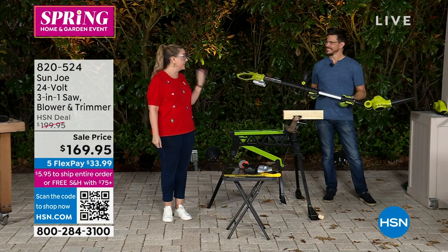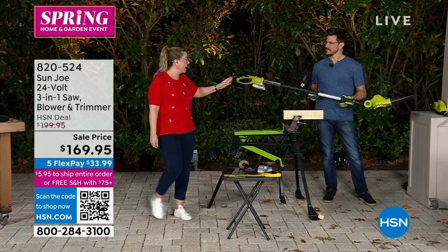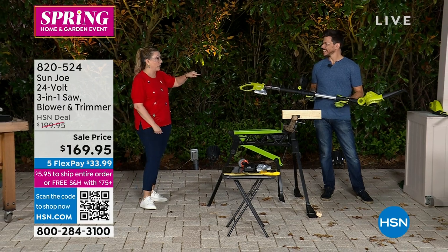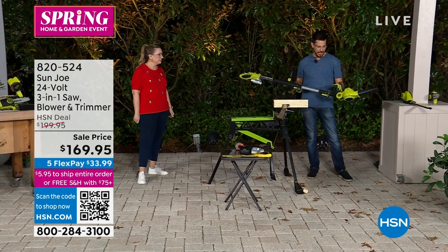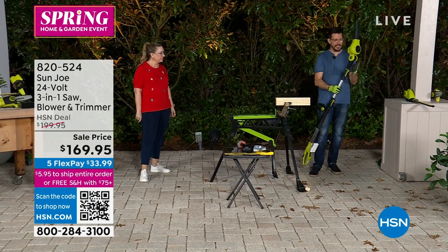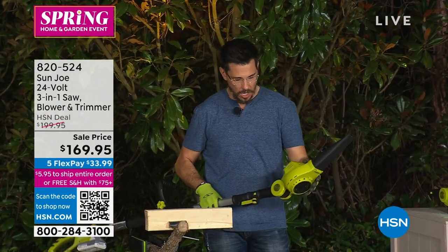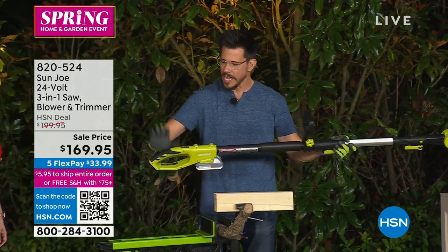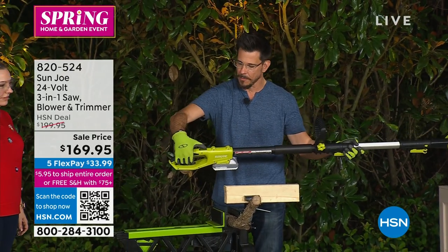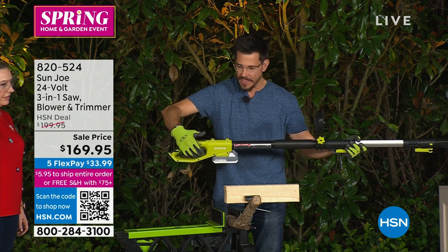But I'll tell you, when we sell this out, I've done a lot of this Sunjo. I've never done the three-in-one before. I've never presented this before. It's a really neat concept that it's interchangeable. So you're saving money and you're saving space. Again, you can swap out the heads. I just put the blower on it. I'm going to let you do this. By the way, safety: you can't just turn these on with the trigger. You've got to use your thumb forward and then pull the trigger, and then it's going to work.